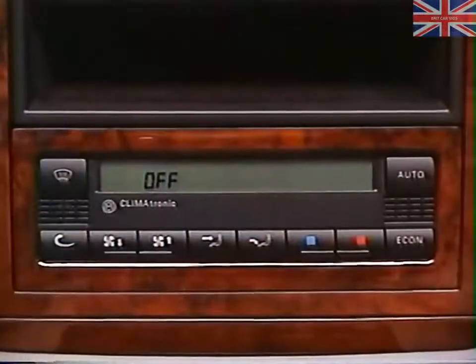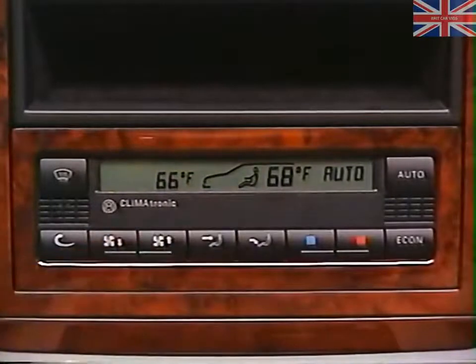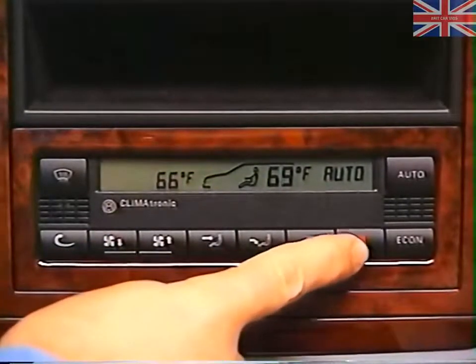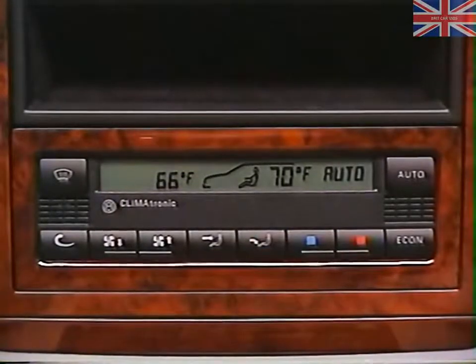Your Passat may be equipped with a Climatronic automatic climate control system. The buttons around the display are the system's controls. The display tells you the system's status. Press the auto button to operate the system in the automatic mode. For temperature control, press the red button for warmer air, the blue button for cooler air.